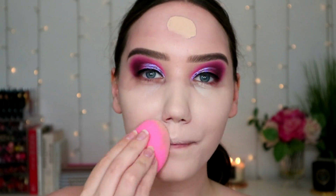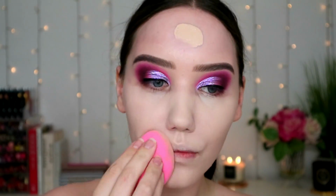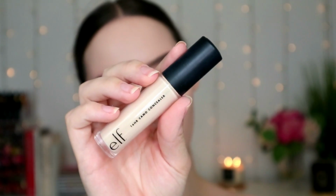This is my LA Girl sponge, by the way, and they're fantastic. You get 2 for £10 on Beauty Bay. Highly recommend. The coverage! Are you nuts? It's just like 2% less coverage than Maybelline Superstay, and it feels more comfortable on the skin.